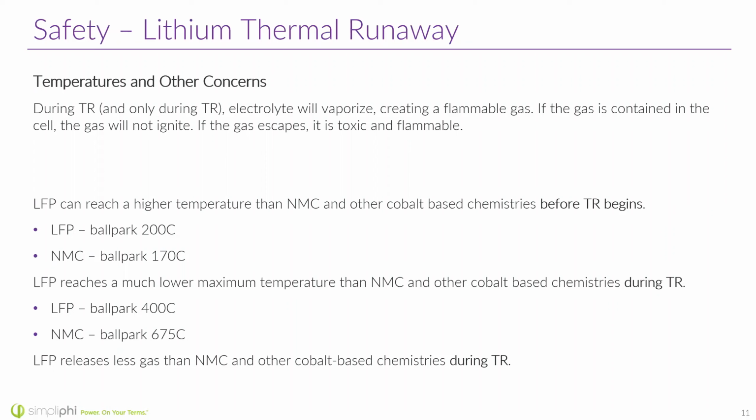That's where we want to talk about propagation. If one cell catches in a lithium iron phosphate battery, we don't see that big propagation where it starts to spread very rapidly and very quickly, where we do with the NMC. A lot of that is around the temperatures too, and just the chemistry itself. So LFP can reach a higher temperature than NMC and other cobalt-based chemistries before thermal runaway actually begins. Just looking at these ballpark figures, so don't quote me on these, they're rough, they're not exact: 200 C for lithium iron phosphate, and 170 C for NMC.